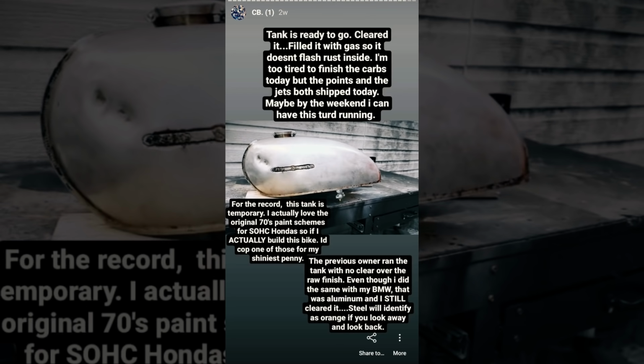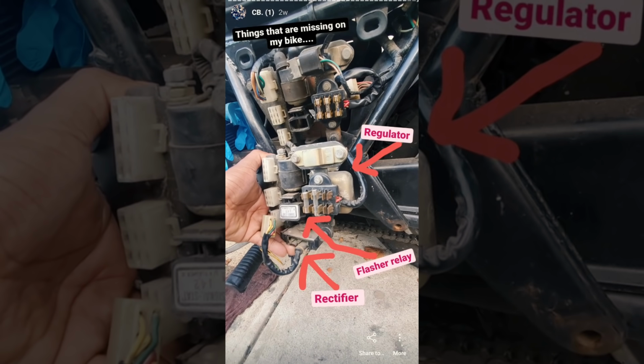One of the following days after that, I went ahead and installed the regulator, the rectifier, and the flasher relay from the donor panel, ran some more electrical tests, and I finished rebuilding the carburetors.